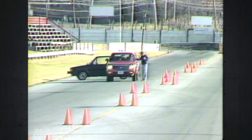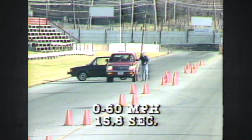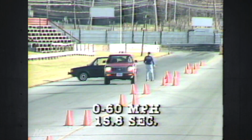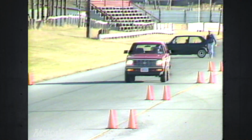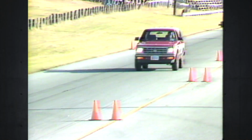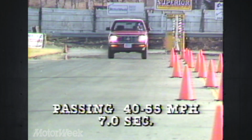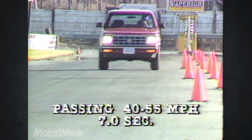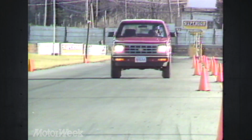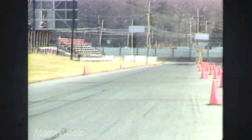Power, on the other hand, is quite adequate. A 0 to 60 time of 15.8 seconds is not good for a station wagon, but quite good for a covered pickup. But forget the standard 4-cylinder engine, it would be just too slow. And that's about our conclusion when it comes to passing. A time of 7 seconds to haul from 40 to 55 is really commendable. That is, when you figure in the extra bulk and loss of efficiency inherent in all four-wheel drive systems.